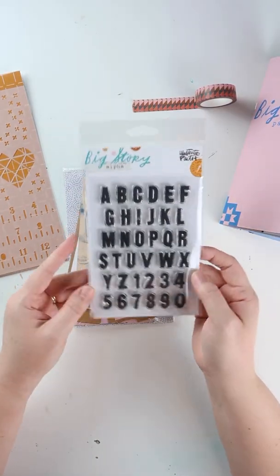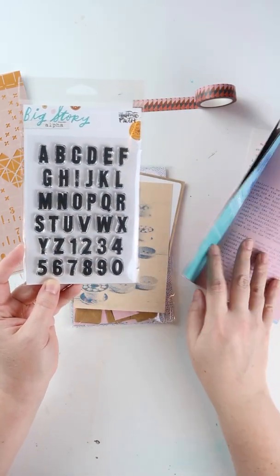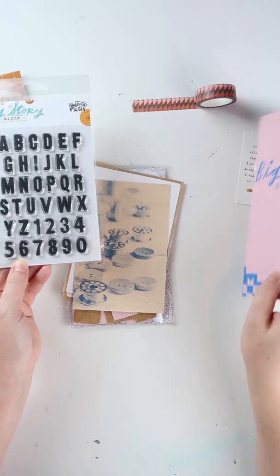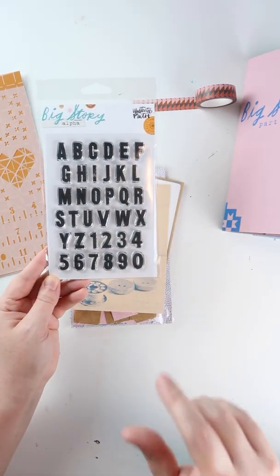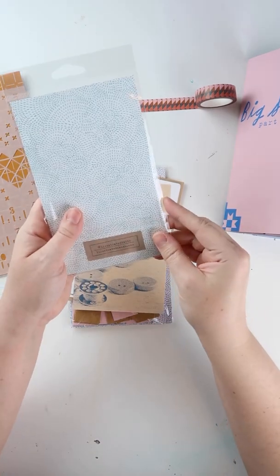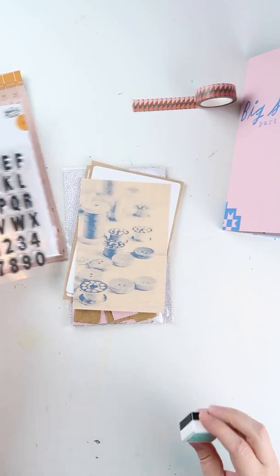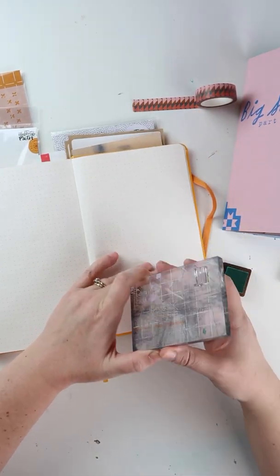Next up is an alpha stamp, the Big Story Alpha. I love this font. It's the font that we see inside the Traveler's Notebook here or the devotional booklet, and we get an alpha and numbers. I love a good number. So let's go ahead and do some stamping so we can see what this looks like. Open my notebook here to the very end.